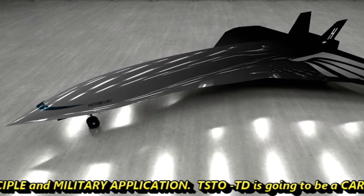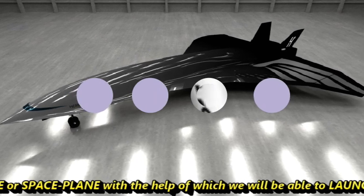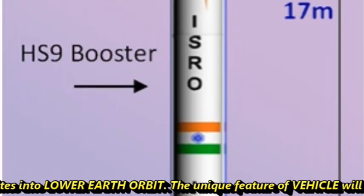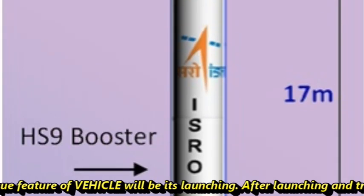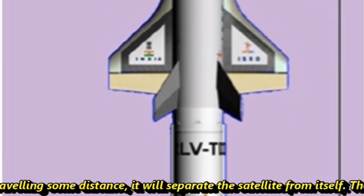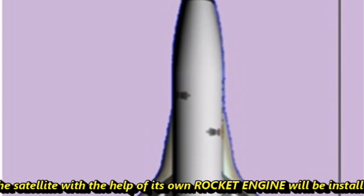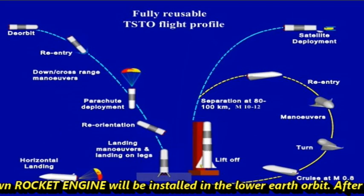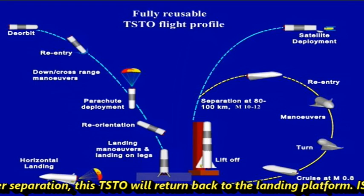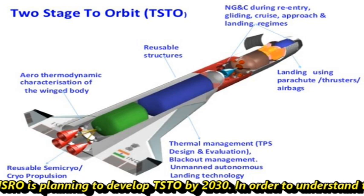TSTO-TD is going to be a carrier vehicle or a space plane with the help of which we will be able to launch the satellite into lower Earth orbit. The unique feature of the vehicle will be its launching. After launching and traveling some distance, it will separate the satellite from itself. The satellite, with the help of its own rocket engine, will be installed in the lower Earth orbit. After the separation, the TSTO will return back to the landing platform. ISRO is planning to develop TSTO by 2030.